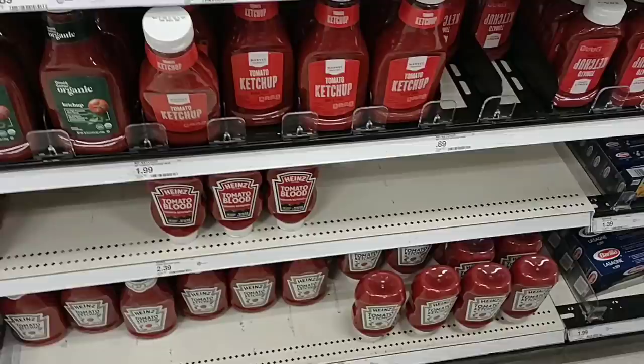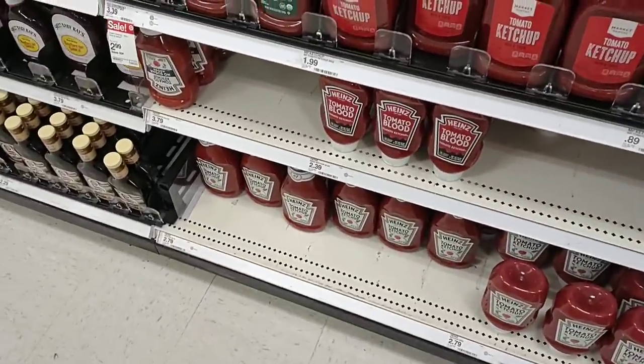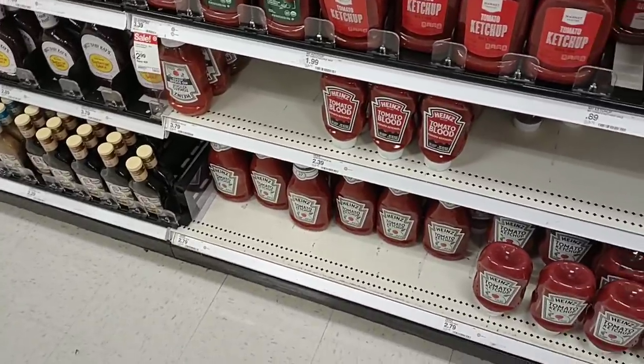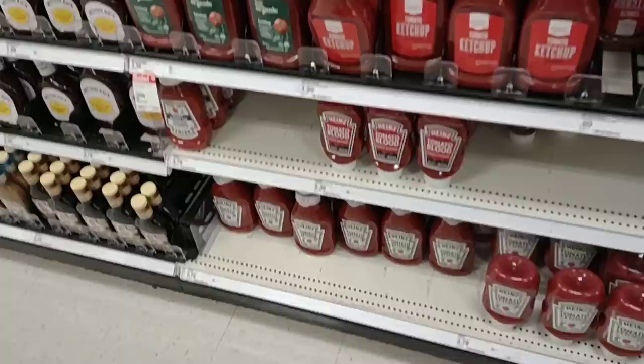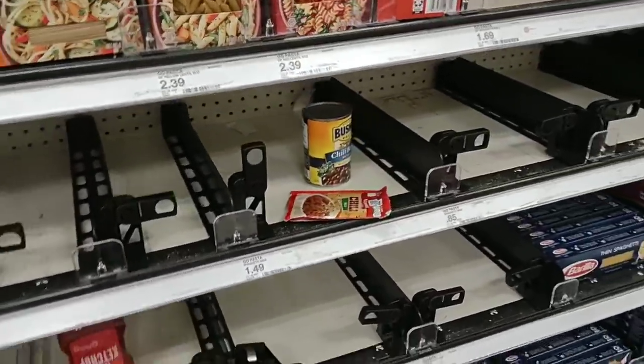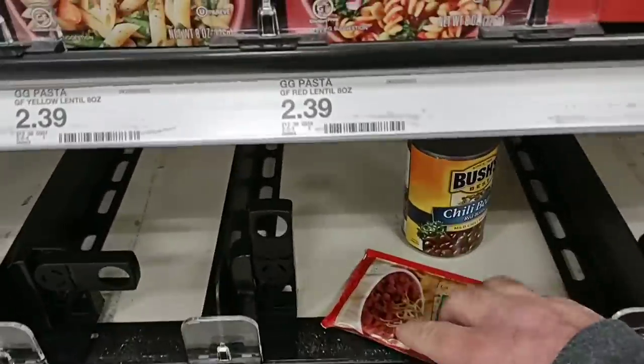And the Campbell's Chunky, $1.59 a can, is still a pretty good deal, and it looks like that's what they always sell them for. Looks like they got plenty of ketchup. $2.79 for that big Heinz ketchup really is not that bad of a deal, because we've seen that as high as like $4, and that's the bigger one. Also right here, I guess somebody wanted to put this stuff in the wrong spot.